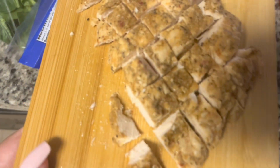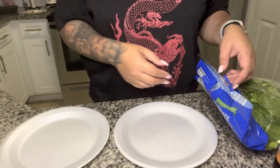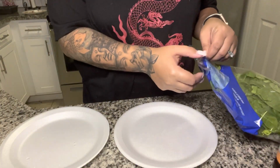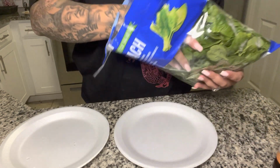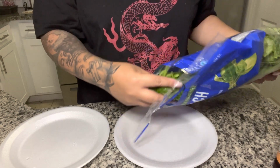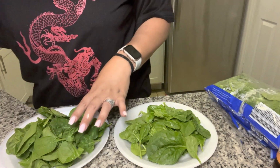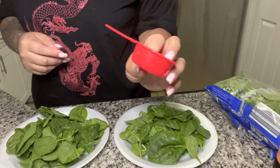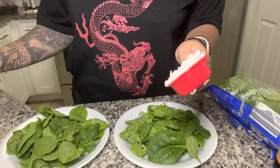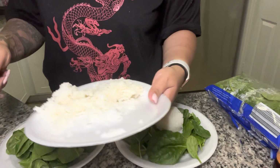The chicken breast I cooked yesterday, I just chopped it up and I'm gonna warm it up. Okay, so I'm making my husband and I's plates for our dinner. It's noisy because they're playing. So we're gonna start with rice. This is 1/4, it's very small. So I'm doing 1/4 of rice on mine. My husband is just gonna get this.